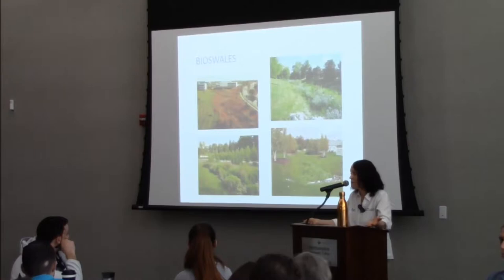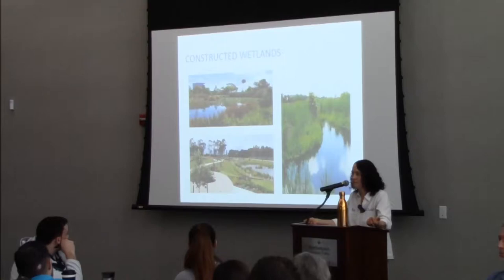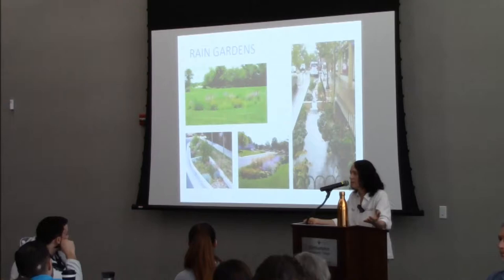Constructed wetlands. Rain gardens. Rain gardens are simple, easy BMPs, and even the homeowner can do it.